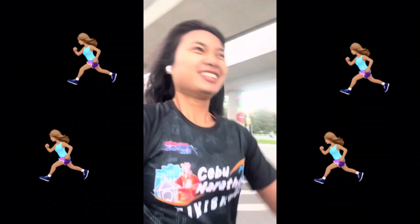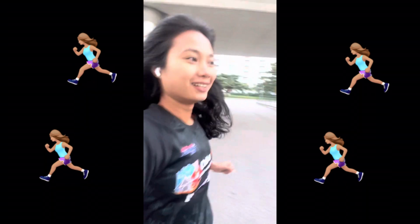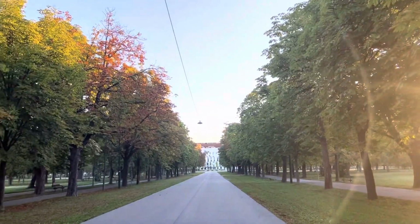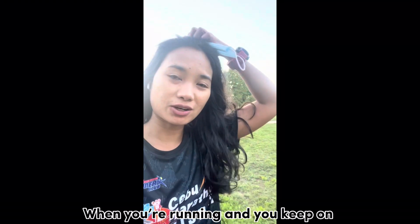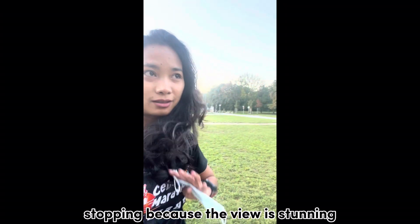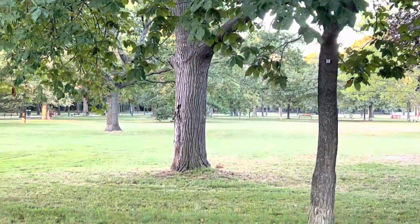The best thing to explore the place is to run. Running here in Vienna, it's kind of cold, but yeah, someone has to run because I will eat a lot later. Kaya bitaw mag-jogging ka niya, sigira kag stop kay hindot ka yung view. Where are you? There you go.